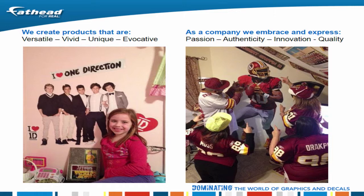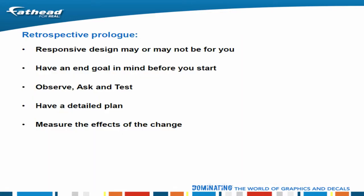So I'm going to start with a few key takeaways, and then we'll see how we got there. Responsive design may or may not be for you. I'll tell you why it worked for us, but it is not necessarily the panacea. But if you're going to go down this road, have an end goal in mind. It might be increasing mobile transactions. It might be continuity of brand across experiences. It might be we just want one code base to manage.